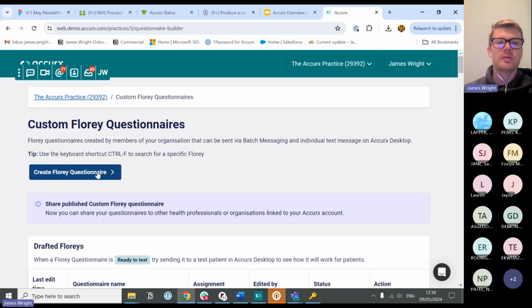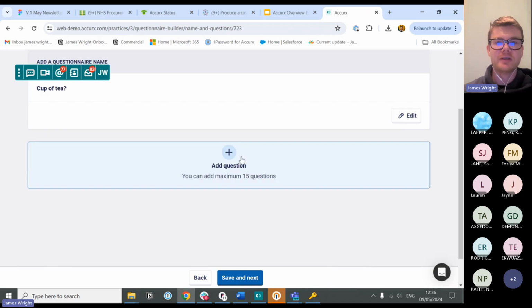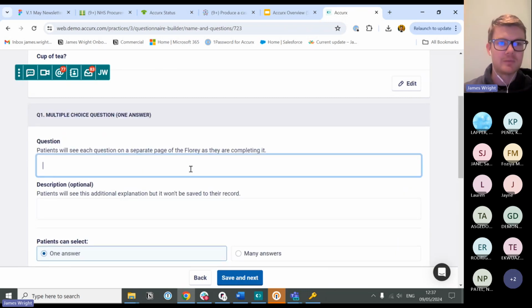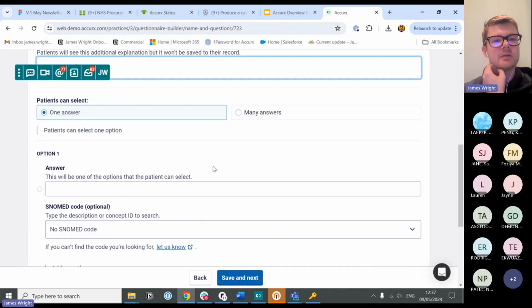So we go on to create a florry questionnaire. In this instance, I will just create one about having a cup of tea. I'll create that, and then you can add up to 15 questions. In multiple choice, if you need a measurement, such as height and weight, or a free text response as well. In this case, we'll do: would you like that? And then they can select one answer or many answers. In this case, I'll just stick with one answer.